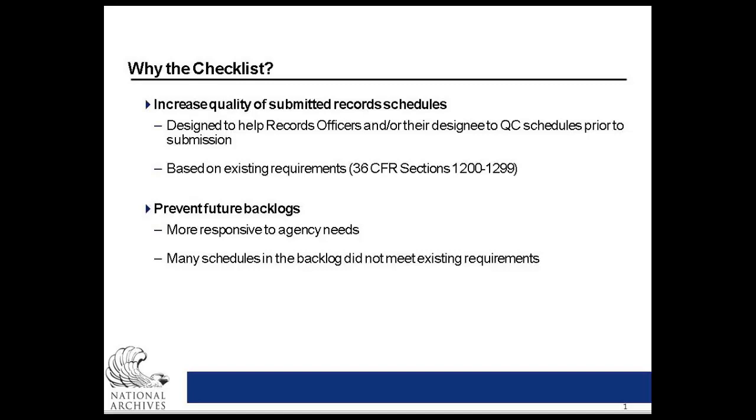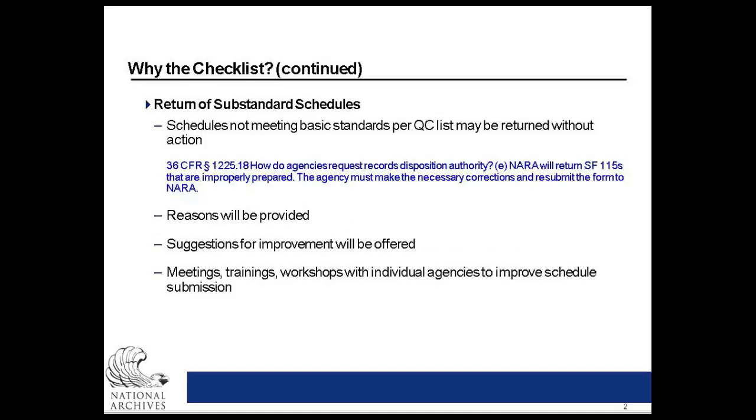So we want to take this opportunity to remind records officers about what these requirements are and to provide this checklist for when you're reviewing schedules prior to submitting them to the National Archives. You can make sure that you capture the highlights. If we can prevent future backlogs, it'll mean that we can process schedules a lot faster, and this would be more responsive to agency needs because then you would have the legal authority to handle your records in a more timely manner.